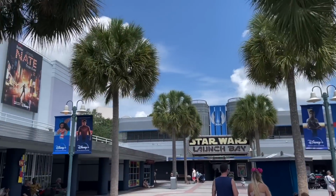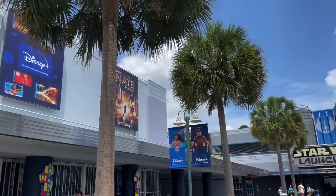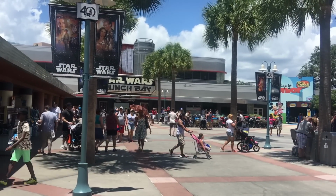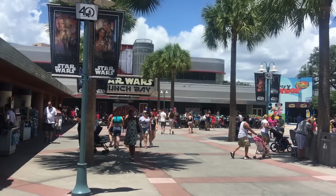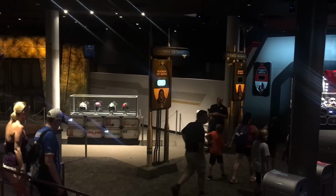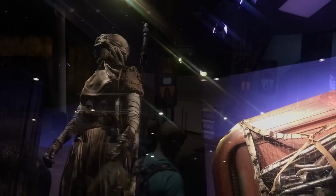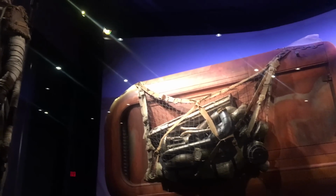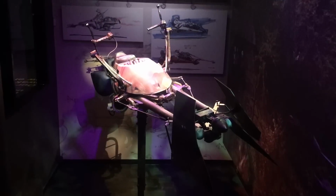And the final one is my favorite. We're going to talk about Star Wars Launch Bay. It doesn't look like much, but it's one of the best hidden spots to escape in Hollywood Studios. Nobody knows it's there. The self-guided museum is tucked away in the animation courtyard and is open daily from 9 a.m. to 5 p.m. Inside, you're going to find plenty of air conditioning and Star Wars memorabilia, costumes, models, and props.